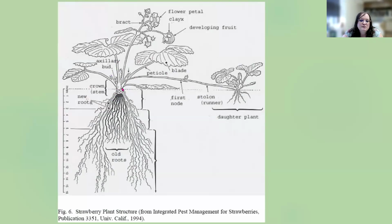Eventually, once this plant gets established, it will put out a daughter plant on this runner. Daughter plants are an exact copy of the mother plant, so it's a great way to get more plants in a hurry. Once this daughter plant starts to get roots, you want to cut it off and put it somewhere else.